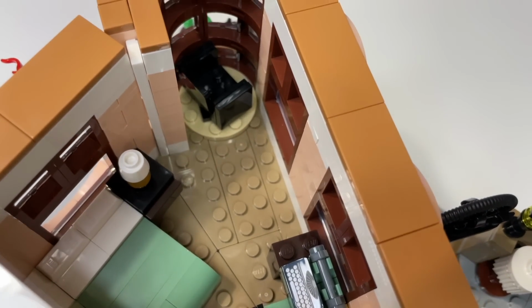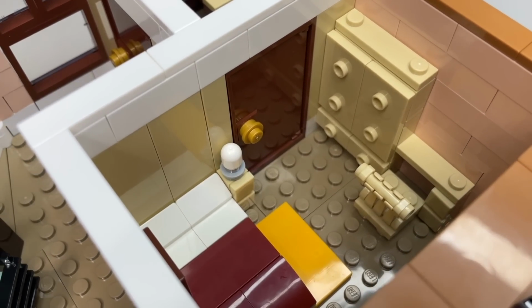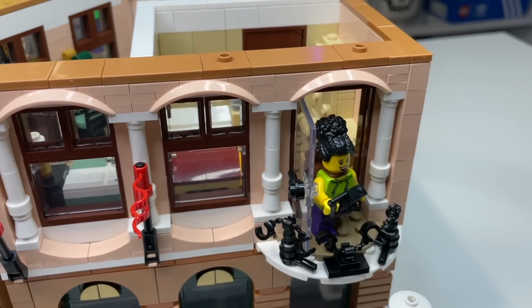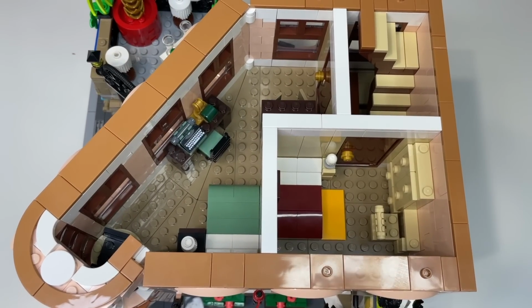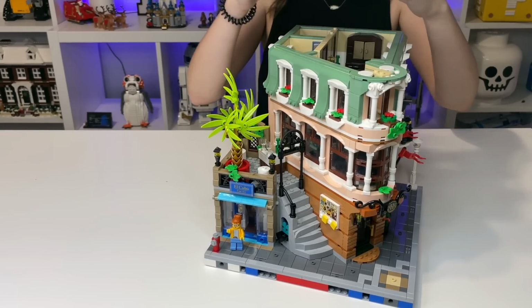The economy suite must be a lot cheaper. It includes just a bed, dresser, and desk. The economy suite gets a nice balcony though, which perhaps makes up for the small amount of space. Something to note is that both of these two beds are done differently, as well as the third bed in the fancy suite on the third floor that I'm about to show you. Now moving on to the third floor.